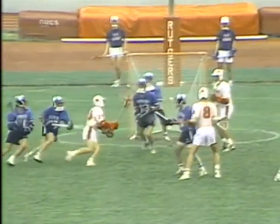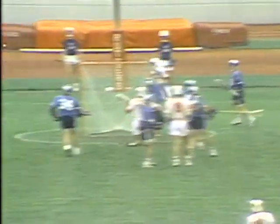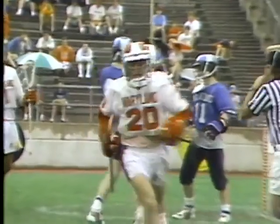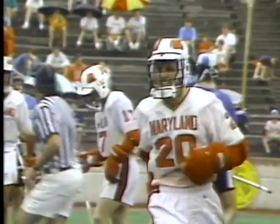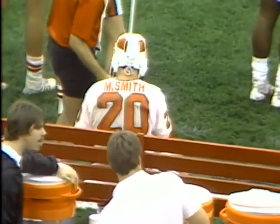He beats 3 guys. He beat those 2 in the slide, and then he goes across and beats Petramala, holds the ball, and goes high again, just missing the pipe. Maybe it wasn't such a bad shot. He just missed the goal. Tremendous play by Mike Smith. You know he's mad, and that's exactly what he's saying. I missed the goal. He had the right selection, just missed the pipe.